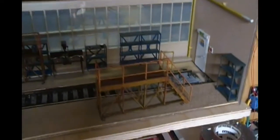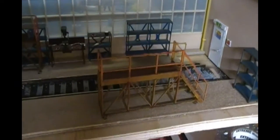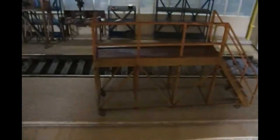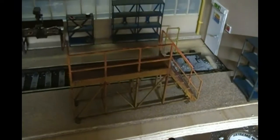Moving over to the shed, obviously it was a bit sparse inside, so I put in an order with Scale Model Scenery and got some stuff. I've got these shelving units, kind of nice. I'm just trying to detail these up now, put some stuff on the shelf. And I really like these mobile platforms, and as you can see, I've painted and weathered these up. Some tools lying around, spilled oil, but yeah, it just brings it to life a little bit. Really easy to build.